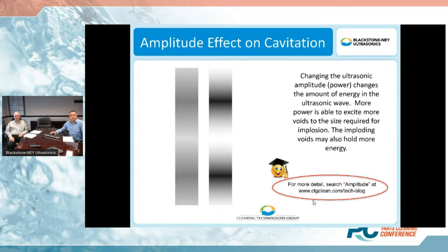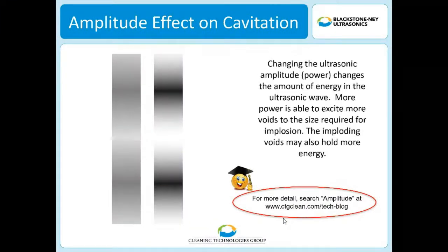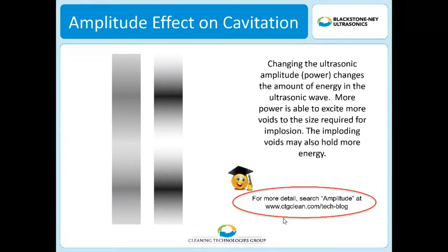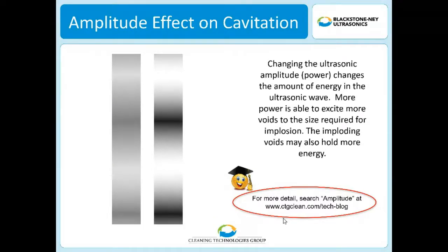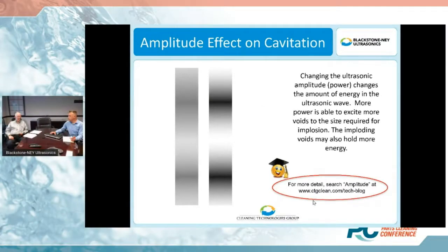Amplitude effect on cavitation. Changing the ultrasonic amplitude changes the amount of energy that's available to create cavitation bubbles that grow to a large enough size to implode. You can see in the two density strips on the left there, if you could run them again, Josh. On the right-hand one, you're seeing two bubbles, two voids for every one on the left. And this is simply because you have more energy able to do more things. It's kind of like if you have so much power in your electrical line and you want to run two bulbs, you have to put more power. The same thing has happened here.